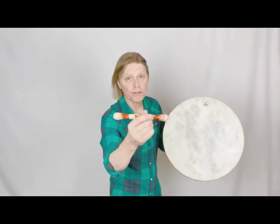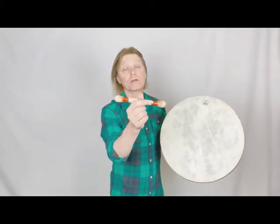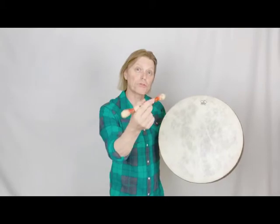And in a moment, you'll hear me playing the bodhran with this special stick called a tipper. Listen very closely and watch very closely. There will be moments when I use both ends of the stick. Check it out, some bodhran.